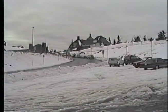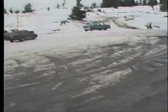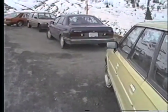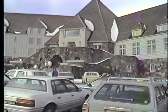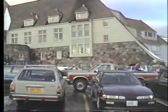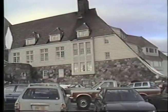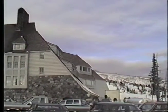This Timberline Lodge up there. Let me shut this off for now. This is Timberline Lodge. Whenever you come up in the spring, Eddie, I'll try and get reservations and bring you up here at least one night. And you can do some snow skiing.